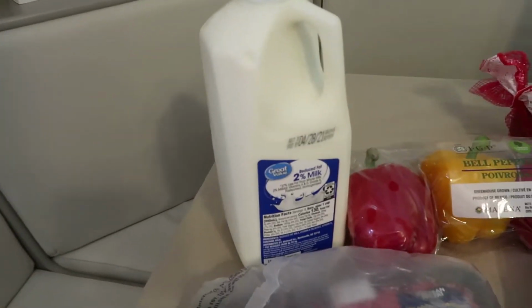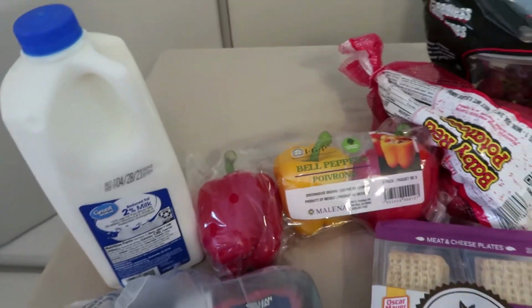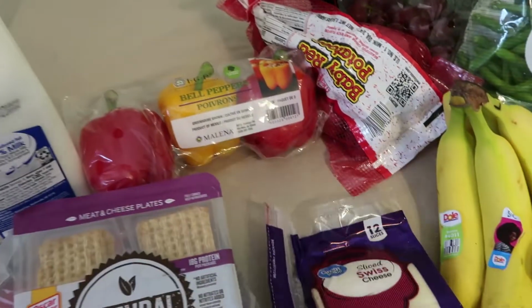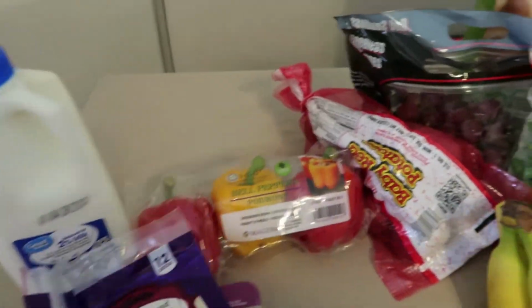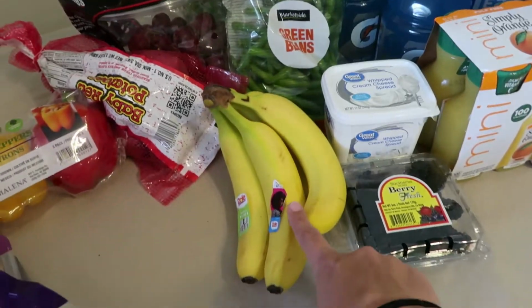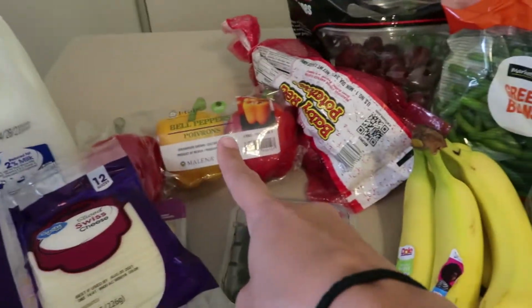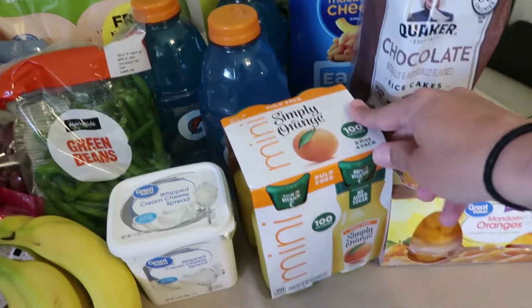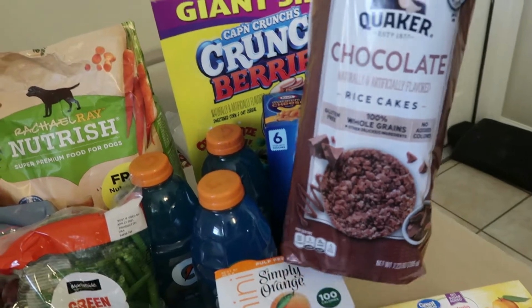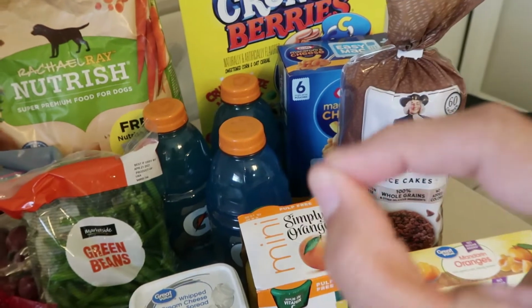First things first, we got some milk, some ground beef, bell peppers, this Oscar Mayer Lunchable, so good, some Swiss cheese for my bell peppers, red potatoes, grapes, green beans, bananas, blackberries, cream cheese for my bell peppers, orange juice, oranges, these Quaker chocolate rice cakes, so good with some bananas and almond butter and cinnamon, delicious.